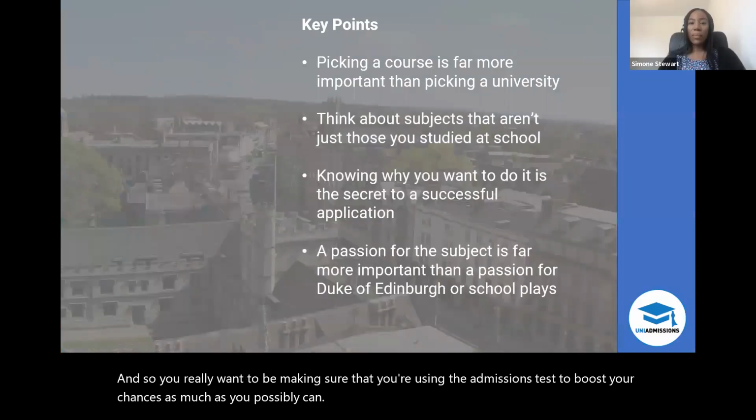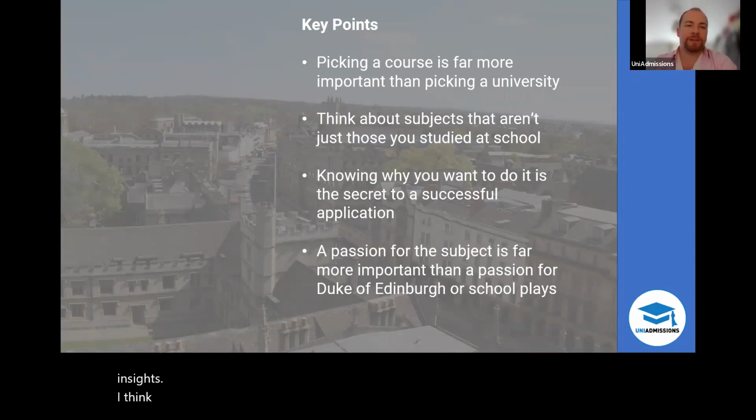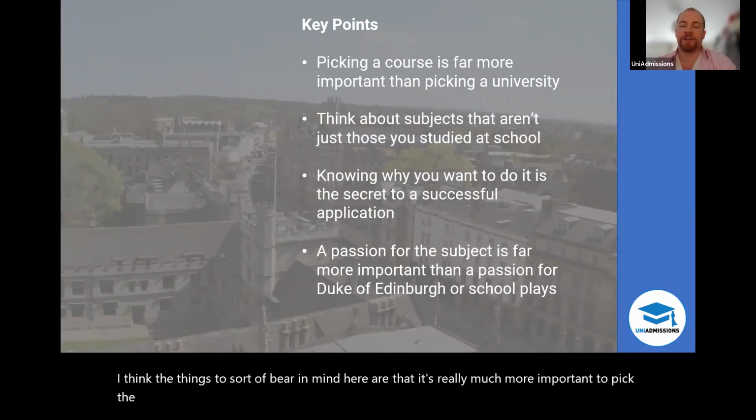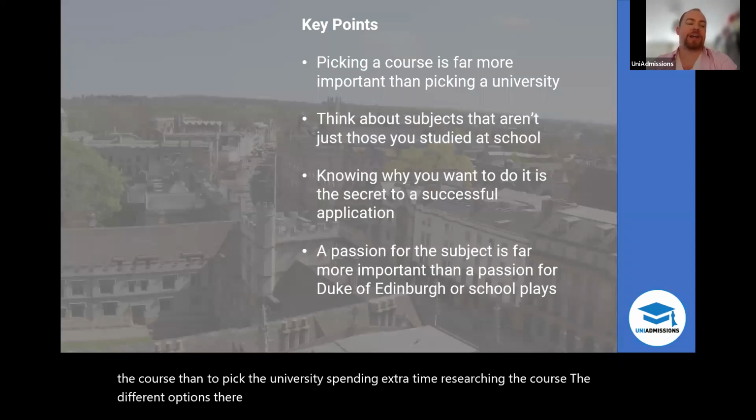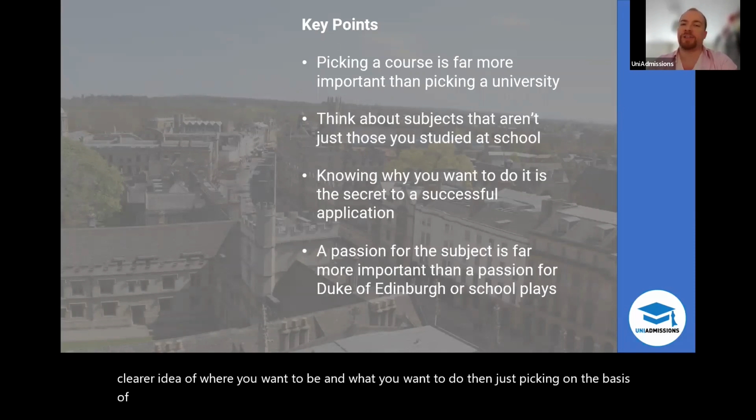So that brings us to the end of the slides I wanted to look at today in terms of the insights. I think the thing to bear in mind here is that it's much more important to pick the course than to pick the university. Spending extra time researching the course, the different options there are, the way it's assessed, all of those things are going to give you a much clearer idea of where you want to be and what you want to do than just picking on the basis of the university's location.